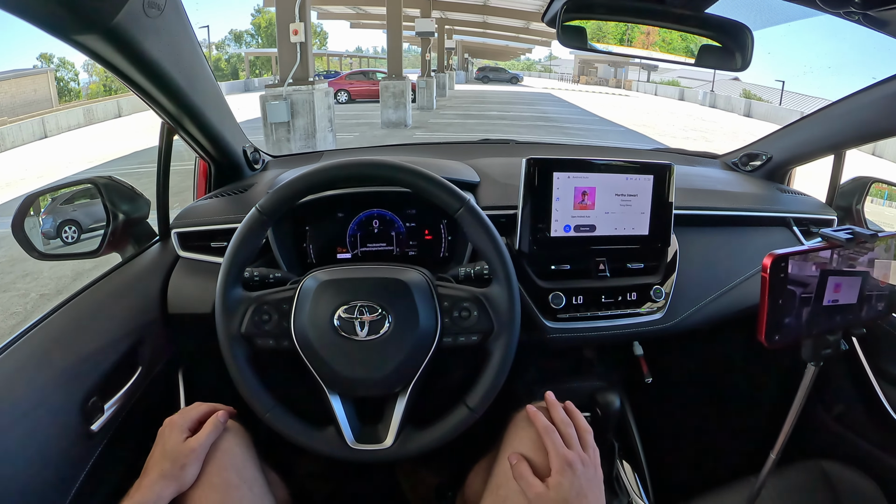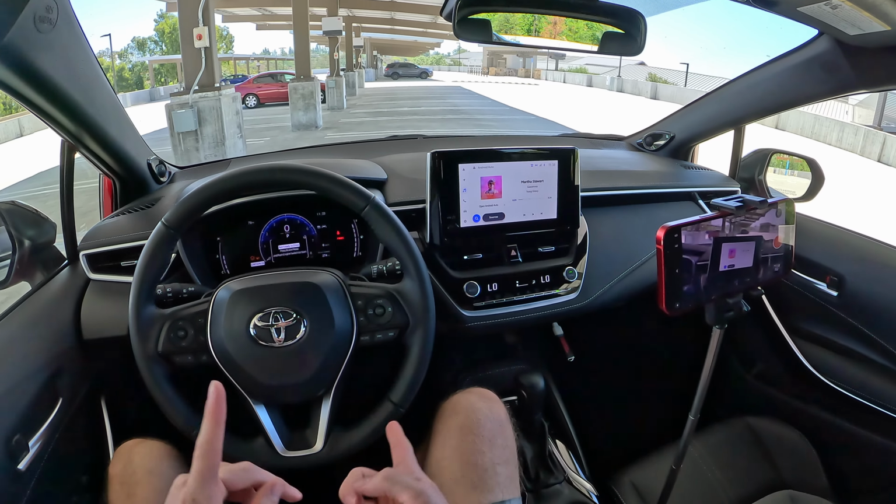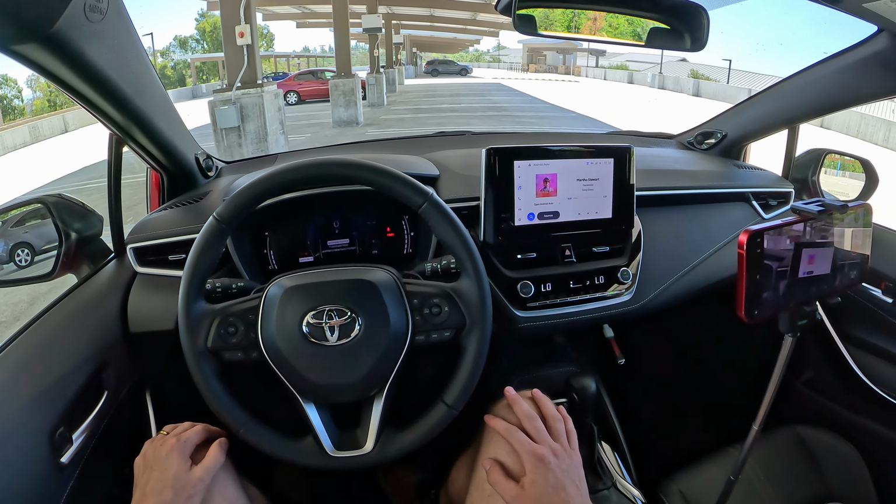Today we've got the infotainment breakdown on the 2023 Toyota Corolla. In this video we're going to show you how to pair a phone, use Apple CarPlay and Android Auto, take a look at this new system, test out some of the voice controls, and even show you how to set the clock. But before all that, let's hop out and take a look at the car.